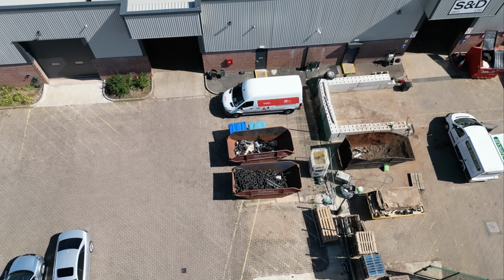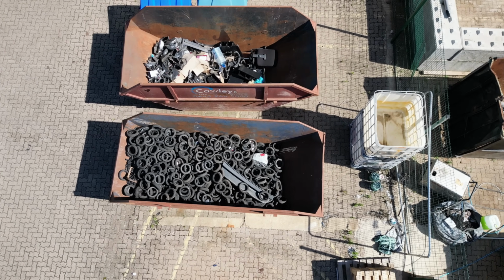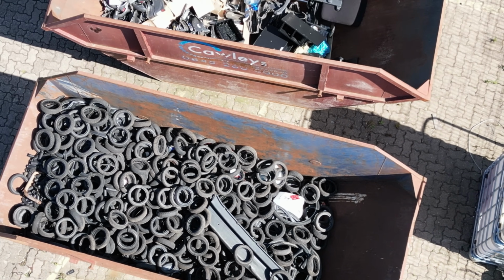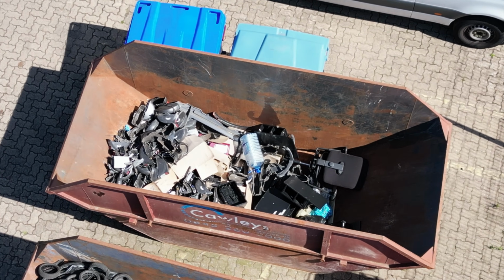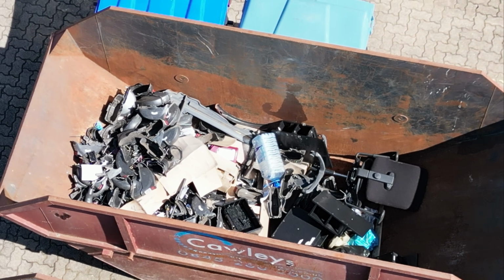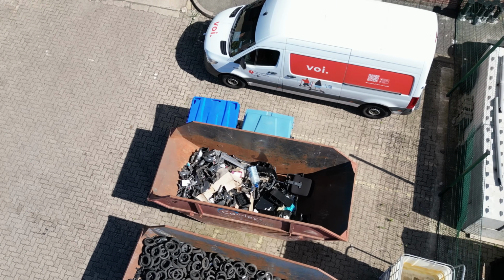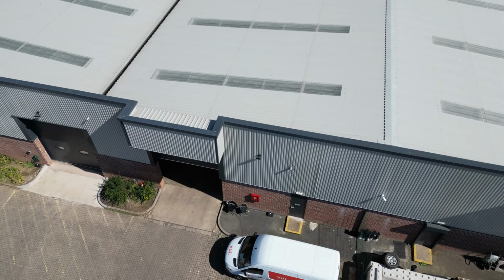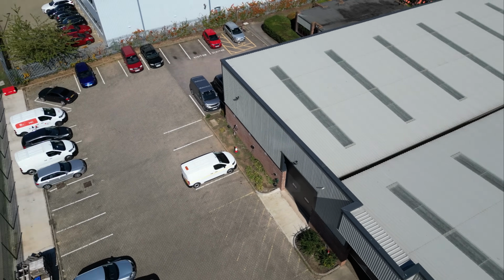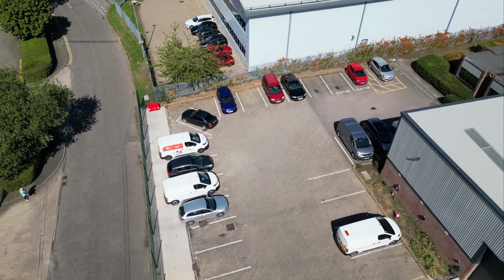What have you got in there? Wow, is that full of tyres? So you never would have saw that, would you? All those tyres. Wow. And then in this one, can't quite make it out. Can you? So they occupy these two, joined up. Doesn't look like many people work here.